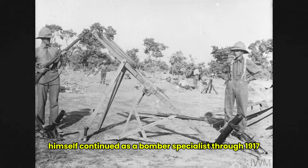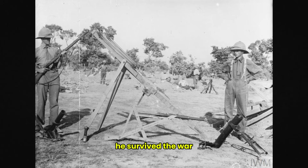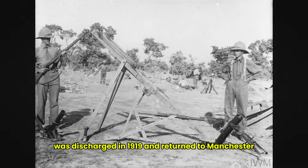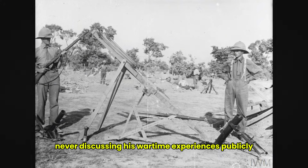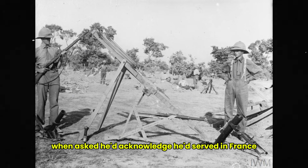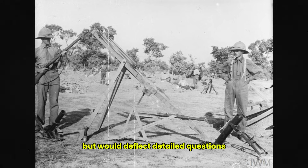Mills himself continued as a bomber specialist through 1917. He survived the war, was discharged in 1919, and returned to Manchester. He worked in various jobs, never discussing his wartime experiences publicly. When asked, he'd acknowledge he'd served in France, but would deflect detailed questions.